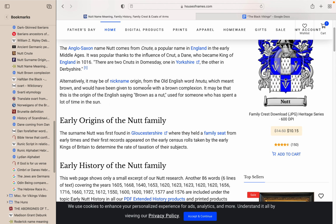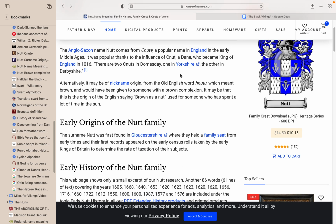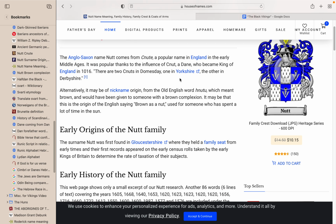But as we've already read, Sanute being a Dane, as it even states up here, he had to have been of the descent of the quote-unquote Dub Ginty Danes, right?